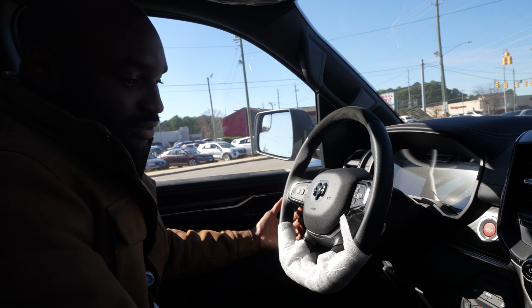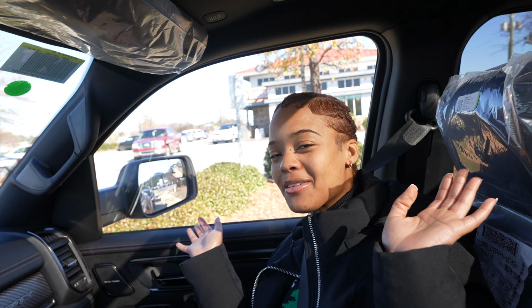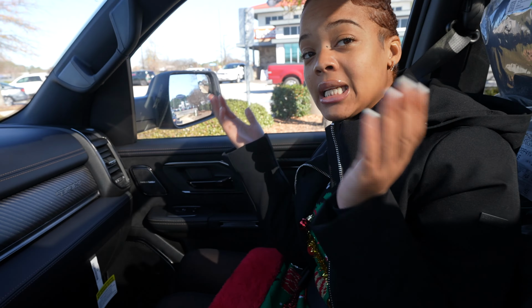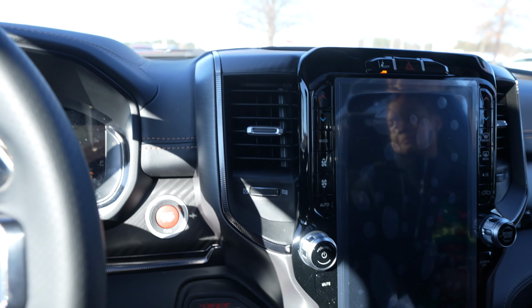Ashley, how you feel about it? I love it. You love it? I love it. It's really high. Look at that steering wheel. You got suede and you got leather, and I'm pretty sure it's heated and cooling steering. Right. What? That's awesome. That thing crazy. Yeah, it's crazy, man.